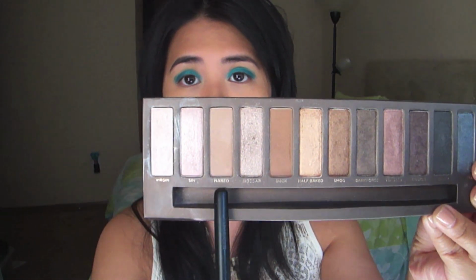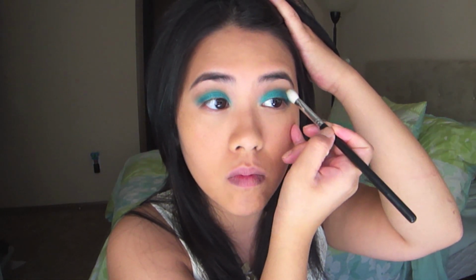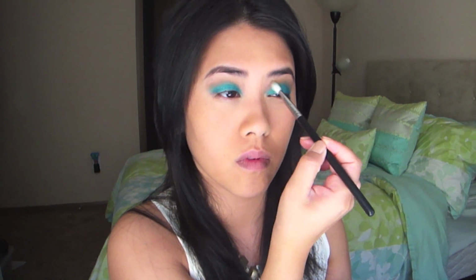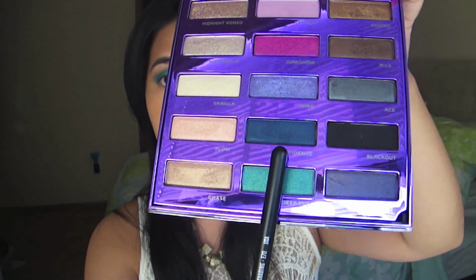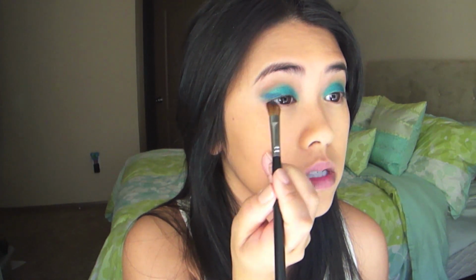Okay, and then using a blending brush, this one is by Sigma, same thing as the MAC 217. I'm going to go in with the matte brown, and I'm also using Urban Decay's Naked palette in Naked. And I'm going to just go completely diagonal into the lashes.